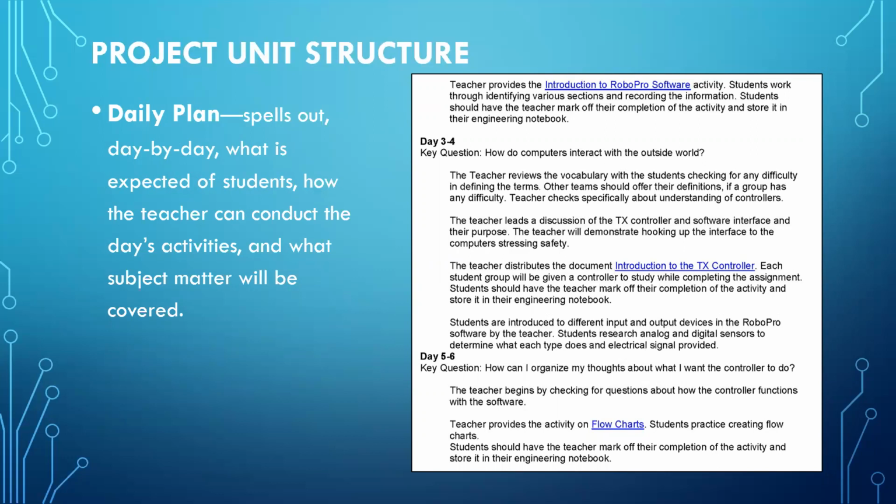Now, some days may involve things like discussions. Other days may be more focused on research or perhaps on building small projects that will help provide kernels and building blocks that students are going to draw on to complete the larger projects that we've talked about in the student scenario. In short, you can really think of the daily plan as a roadmap designed to keep everyone on the same pathway.